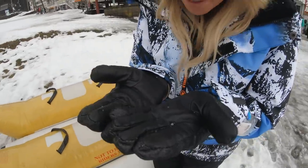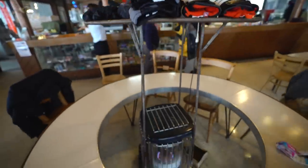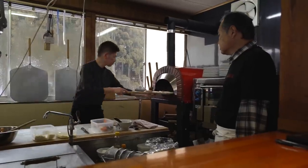Starting to snow. Is it snow or is it hail? Get them nice and toasty. So I've just ordered myself a pizza, which is very currently Japanese, Steve. It's Japanese pizza. I have a wood fire pizza oven here, which is pretty cool. And I got udon noodles, which are one of my favorite dishes here.